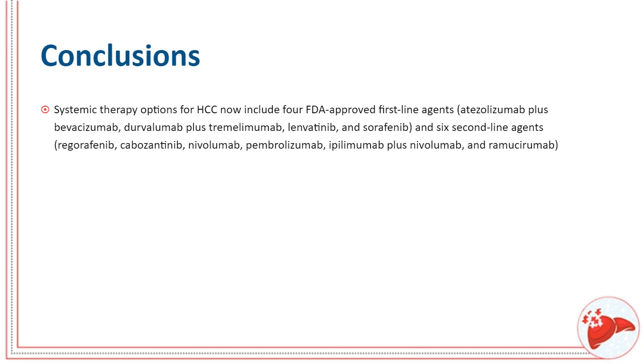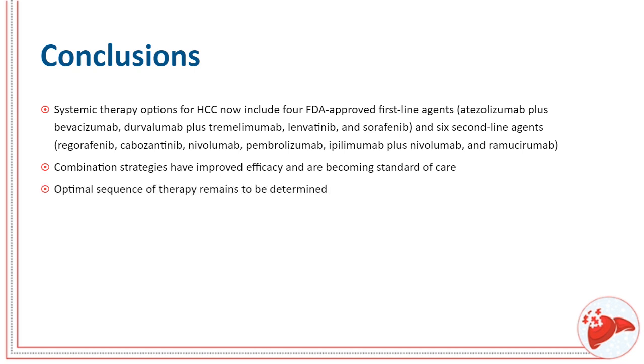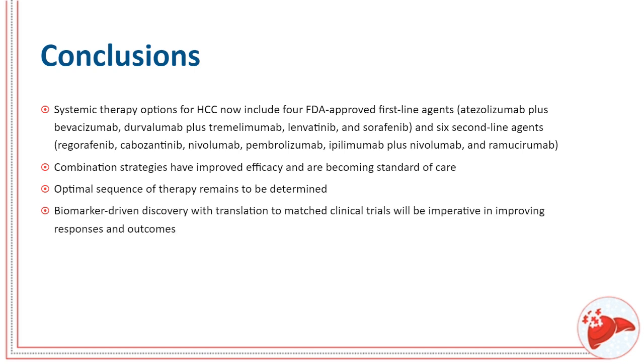And as Dr. Stein just mentioned, we're really thinking a lot about combination strategies, both of systemic therapies as well as moving systemic therapy in different therapy settings, including in combination with local regional therapy. These combination strategies appear to be improving efficacy and are becoming standard of care. We really don't know how to sequence all of these medications that we have available to us now. And it's critical that we continue to move forward with clinical trials and biomarker-driven discovery to improve patient responses and outcomes.